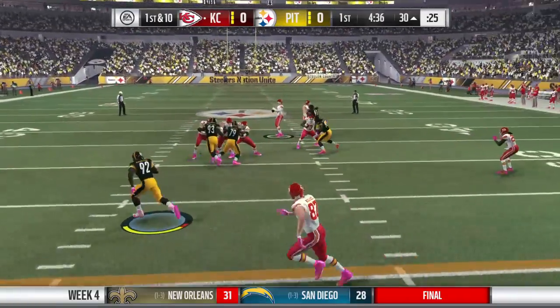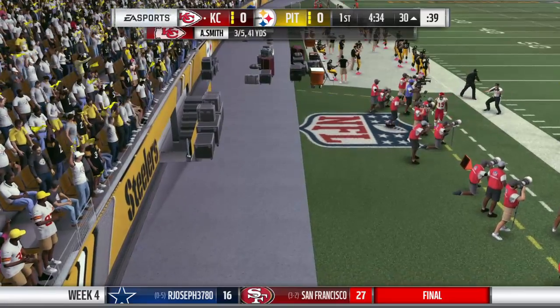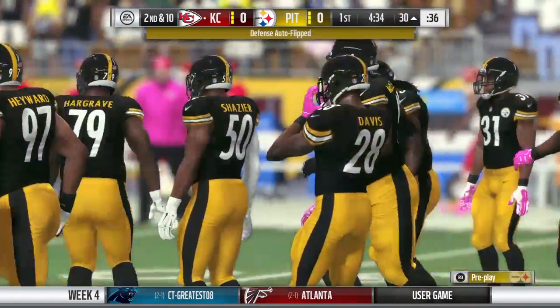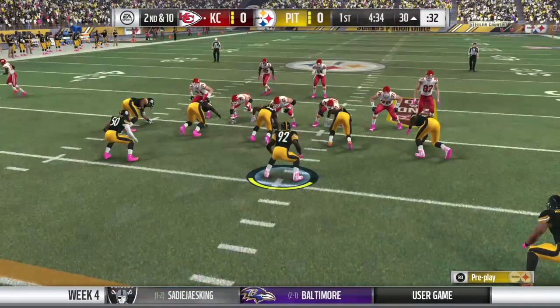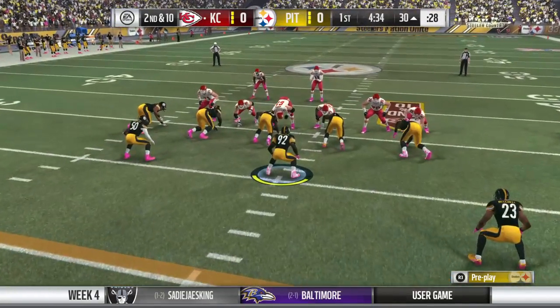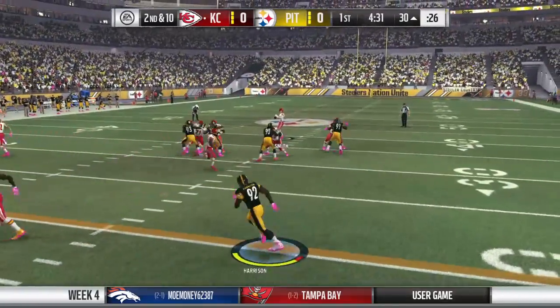Smith surveying the field. And he just gets rid of it. Throws it away. A wise move there. Looked like nobody open. Now second down. Offense looking to avoid a 3rd and long. It's 2nd and 10. It's a tried-and-true formula, and I don't think it'll change for as long as we play football. If someone's trying to throw the ball and you can put pressure on them and make it tough, that's only going to help your defense.